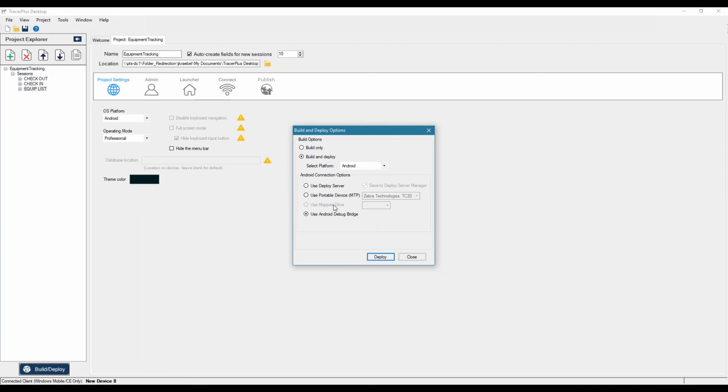The map drive that's grayed out here, I don't think that's really used anymore. That was for older Android-based devices that only supported a connection via a map drive. So that's an older method that we still support, but I'm not sure we would see that much any longer. So I'll use the deploy server method and click deploy.